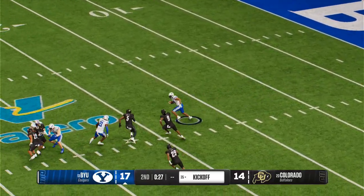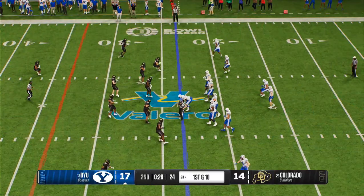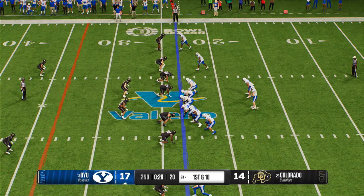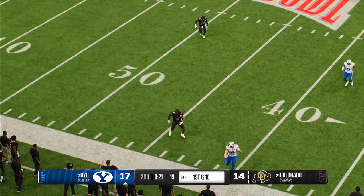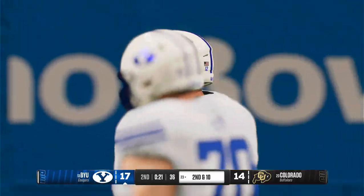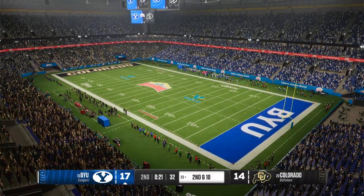On the run from inside his own 5. He was looking for more running room, but none to be found as he stopped at the 23. BYU has it back. The Cougars ready to get into that playbook. They'll throw it on 1st down. Unloads to the wideout. Just missed his man, gave him just a little too much. Not sure exactly what went haywire there, but the timing was just off.